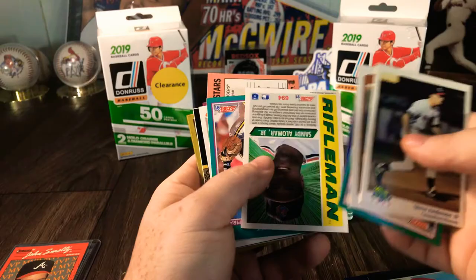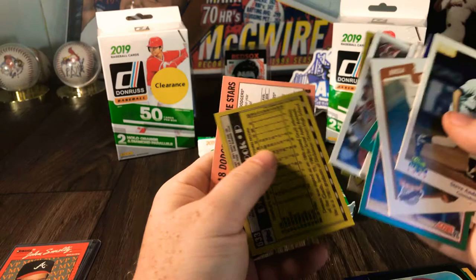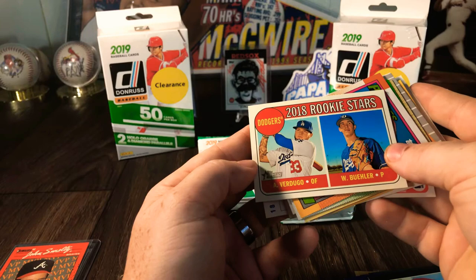2019 clearance stuff up there. Ooh, we got a nice Ken Griffey Jr. though, out of Fleer 93. Put that in my stash. Sandy Alomar Jr. So nothing real noticeable in these. Gotts, Cook, and 2018 rookie stars. Ooh, there we go. Walker Buehler, that's a nice one.